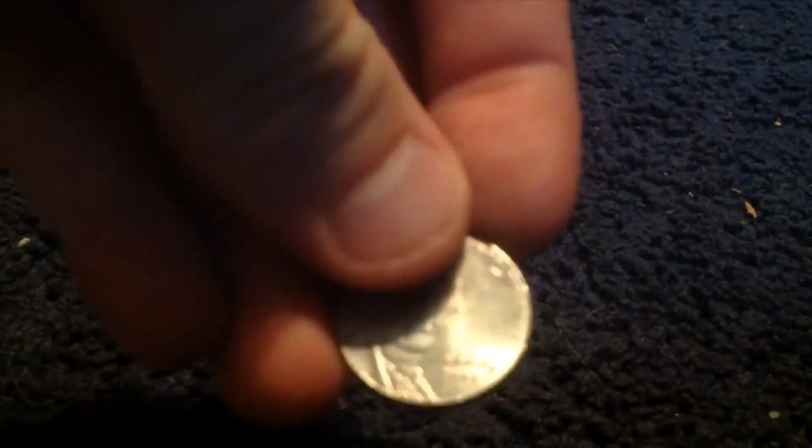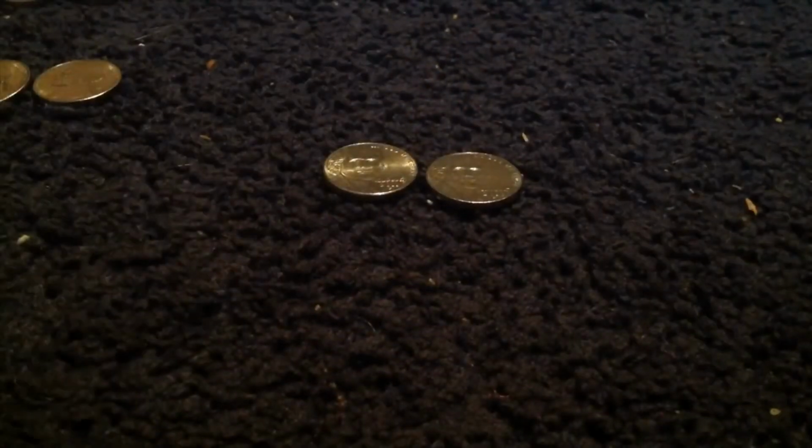Okay, so this was probably to be quick, because I'm thinking I'm running out of storage. So yes, now we have a 2011 Philly. Now this one has the Monticello that we saw earlier. Here's the reverse a little bit here. Now the next one I own is a 2007 Philly here. 2007 Philly. A 2006 Denver.